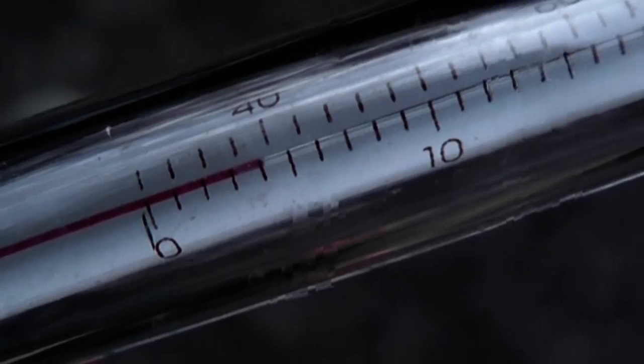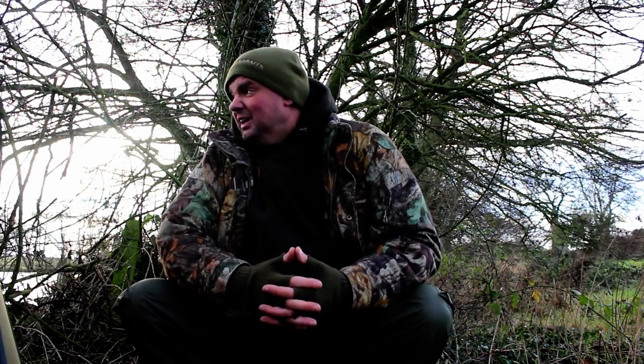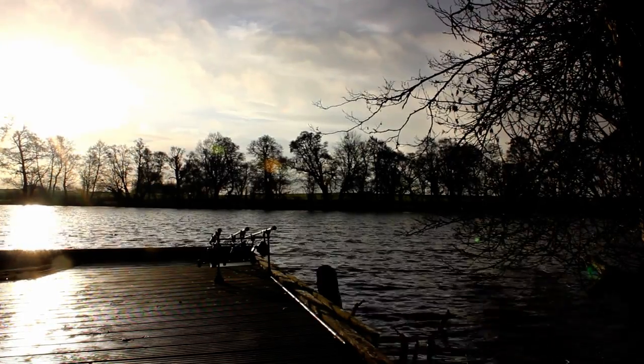I'm back down Birchgrove. I had a fantastic session last time. Water temperature was about 6 degrees on my last session. This session it's dropped right down to like 4 degrees, which is 2 degrees in a week. I've basically dropped straight back in the same peg as last time. Hopefully the fish are where I left them.